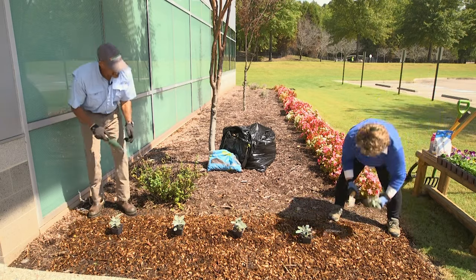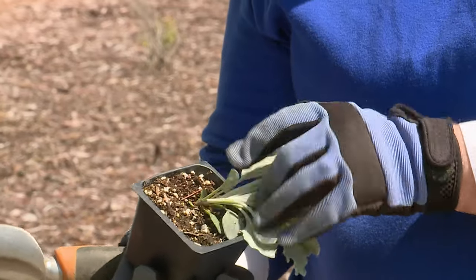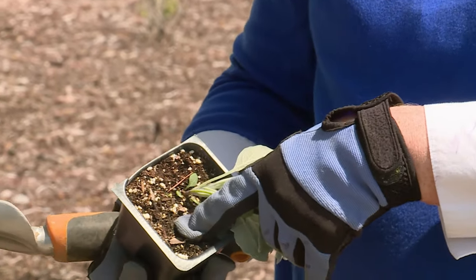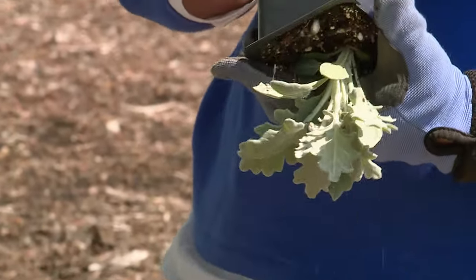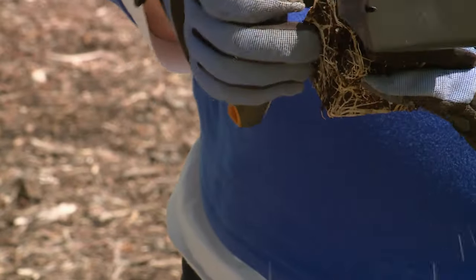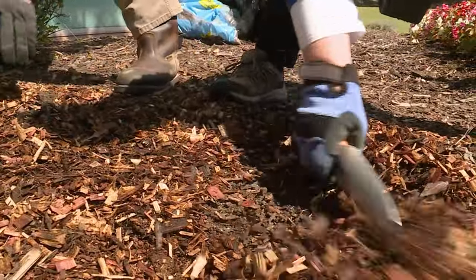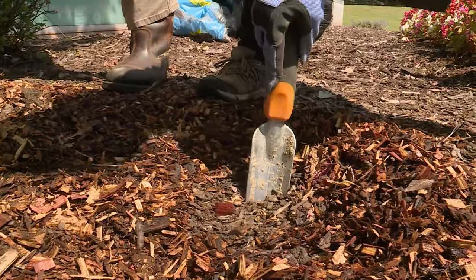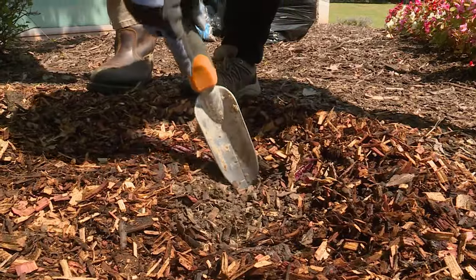So what are our planting tips? Our planting tips are, we want to plant this at the same level of the soil that is in the container. Then you look at the roots. These are nice roots, not too rooted. Don't have to do much to it. That is all nice. But I take the trowel and I move the mulch away so I can see the soil, and dig a hole to plant this.